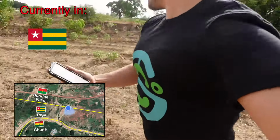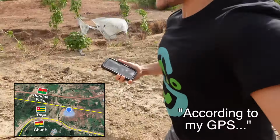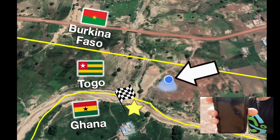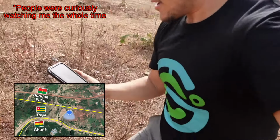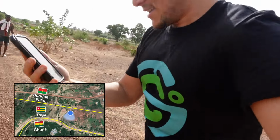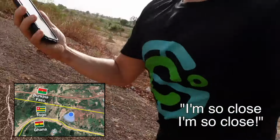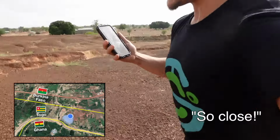Okay, so, running. Okay, so, according to my GPS, right now, I'm in Togo. This is Togo. Ça va? Okay, I'm in Togo right now. Okay, keep going. I'm so close.